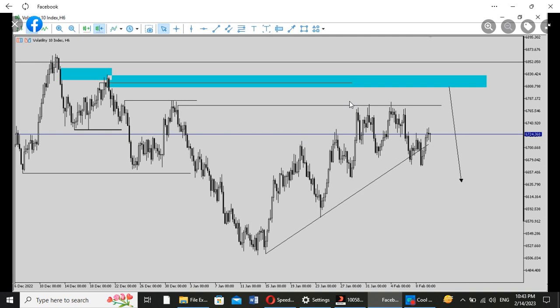So I am going to be sharing a live trade that I took on vix10. So right here, this was the analysis before.